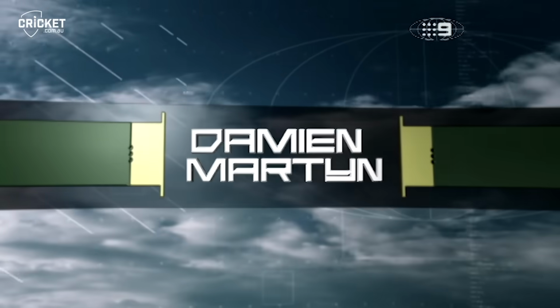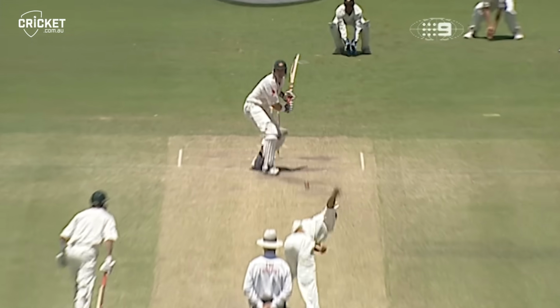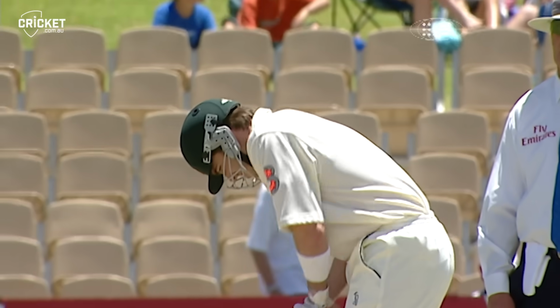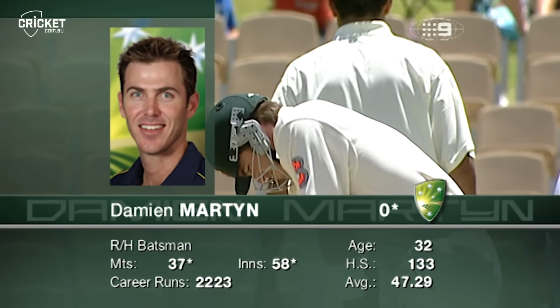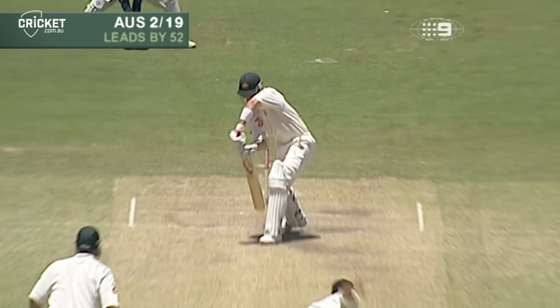2 for 18, Australia are in the second innings, and Damien Martyn is at the non-striker's end. That wicket fell off the last ball of the last over. And now we've got Pathan to Hayden, last over before lunch. And India are buzzing out there at the moment. They've got Damien Martyn out in the middle, courtesy of a good catch. Balance that you have to find.